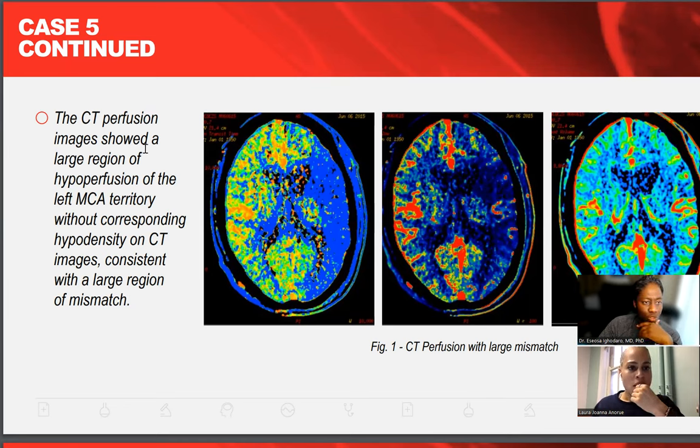So let's see, CT perfusion shows large region of hypoperfusion in the left MCA distribution. Let me get out my pen. Well, you can see that with that corresponding hypodensity on CT. So why do you think they mentioned the hypodensity on CT? If he had a hypodense region on CT, what would that mean? Oh, like without corresponding, meaning no bleed? Yeah. You're right. And that bleeds are hyperdense.